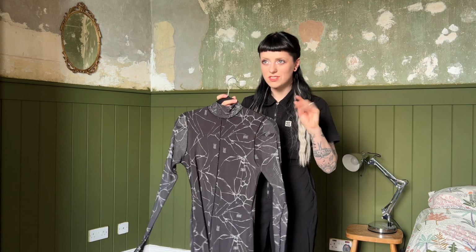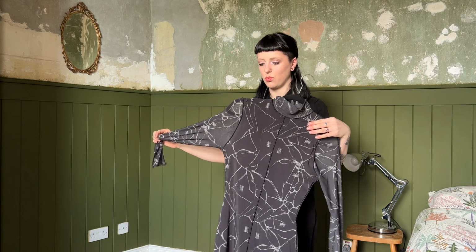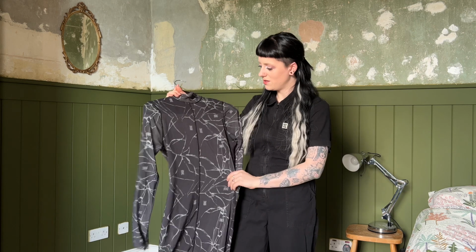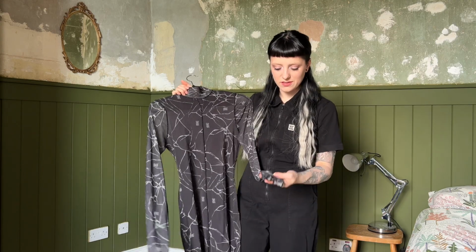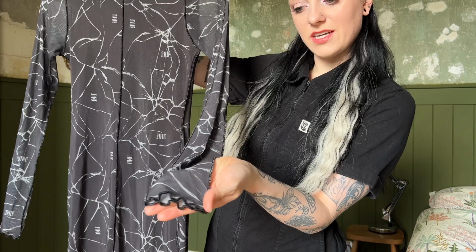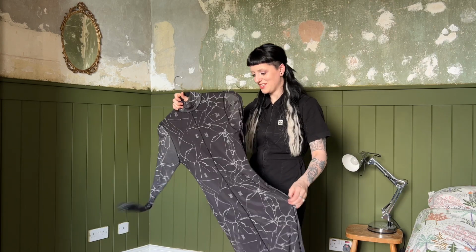I was debating, they do have a sort of regular black mesh dress on the website, and I was debating getting that instead of this one, but I'm glad I went with this one. I really like how, I think it's supposed to be broken glass patterned. Also, on the sleeves, I don't know if you can see, they're kind of ruffled. Love that. And I don't think there's much more I can say about this dress.